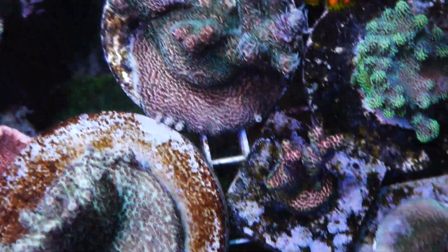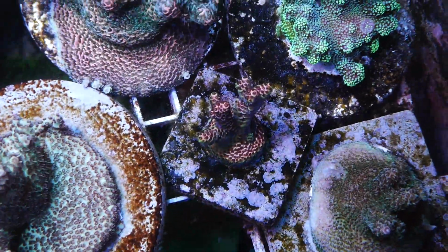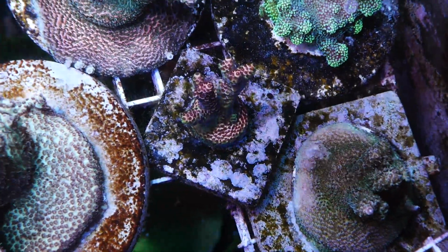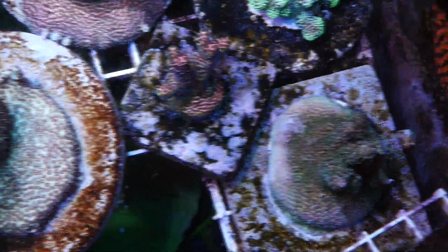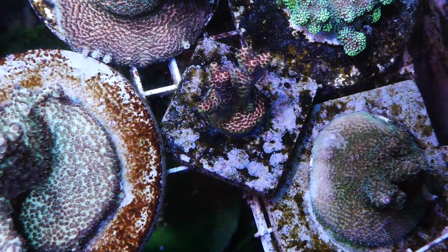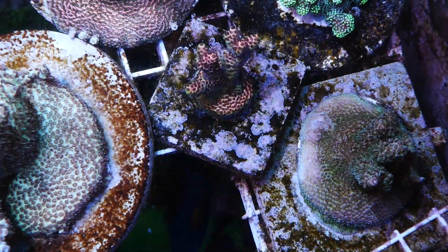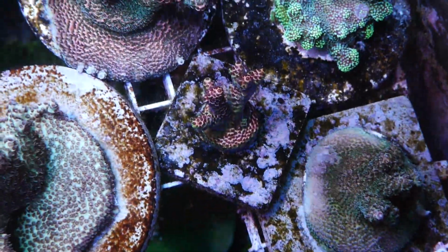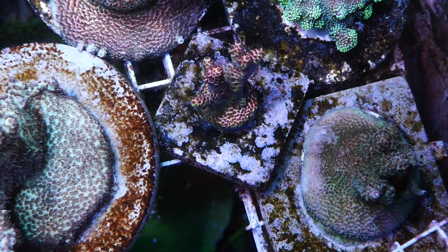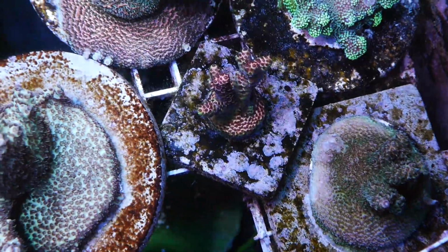In the middle of the picture here, it was sold to me as a bubblegum Milli, and I believe it had STM. So parts of it looked like it was dead, and I've been waiting for it to die. I've had this piece around 3 months. But recently, I would say within the last month, I've really noticed other colors like green or yellow, and it looks like, you know, this piece might actually survive.